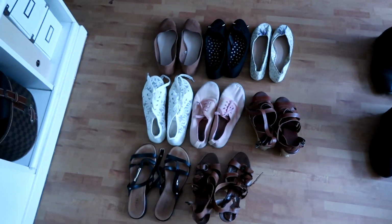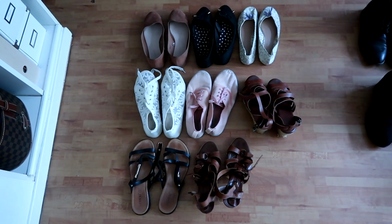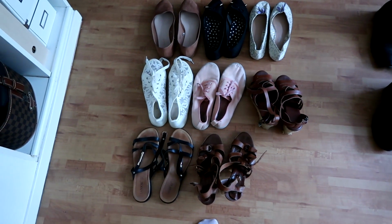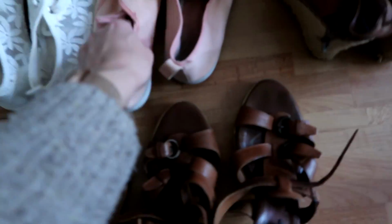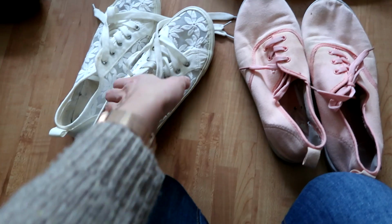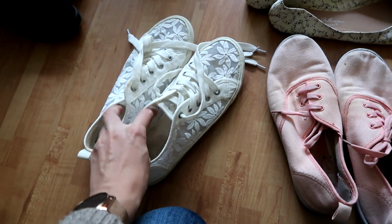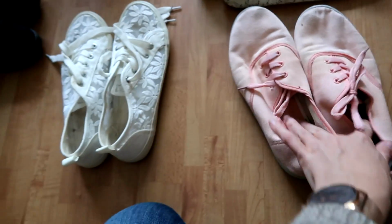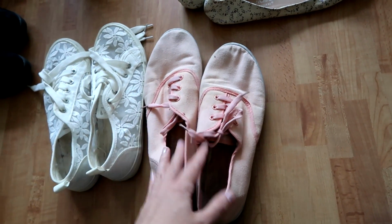But now about these. So there are a few here that I remember saying last time when I did my switch out for spring that if I didn't wear them this season, I had to get rid of them. And they are these, and these, and these. And guess what? I haven't worn any of those. These are just plain uncomfortable, which is horrible because I think they're really cute, but I also feel like they look a little bit juvenile and I am not entirely sure I'm comfortable with wearing these anymore. Same goes for these, plus they're just a little bit dirty, but yeah, too juvenile for my taste.